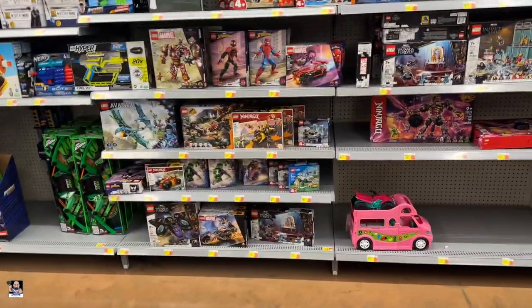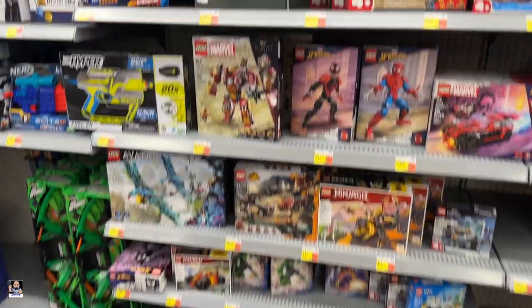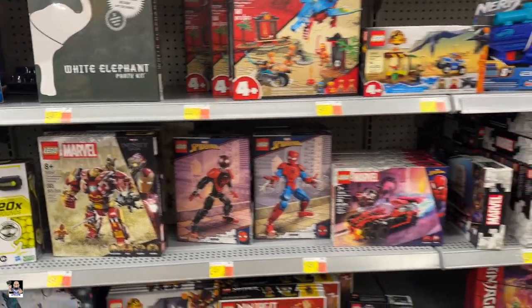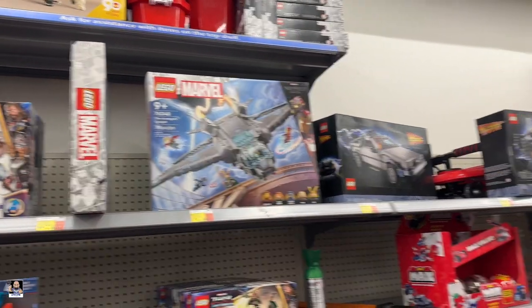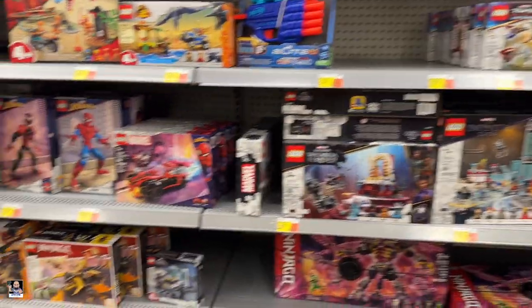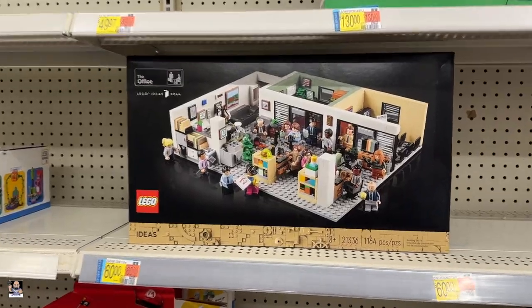I also have some Lego down here. Got the Ghost Rider mech, got the Hulkbuster, which is cool. So we do got some new stuff. And got the Avengers Quinjet, DeLorean. So yeah, not terrible. They do have some new stuff. So let me scan this bad boy and I'll be right back.